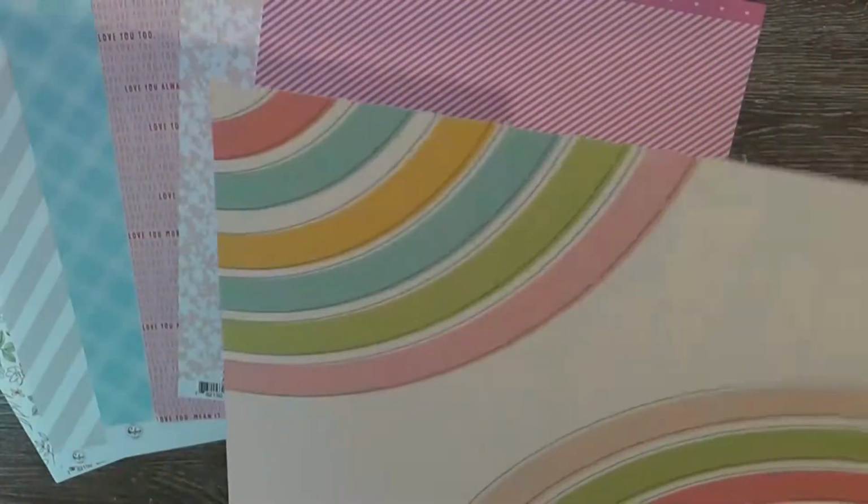This is the B side. What was this one called? Joyful Heart. This is the B side, and it's just a soft pink on pink dot.